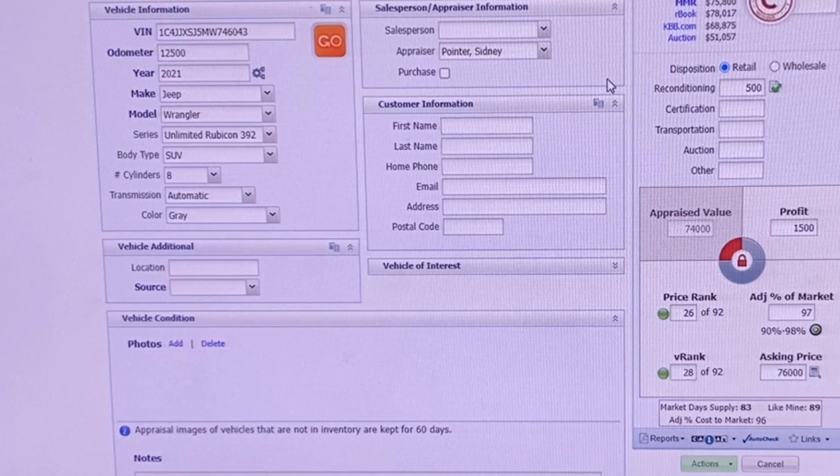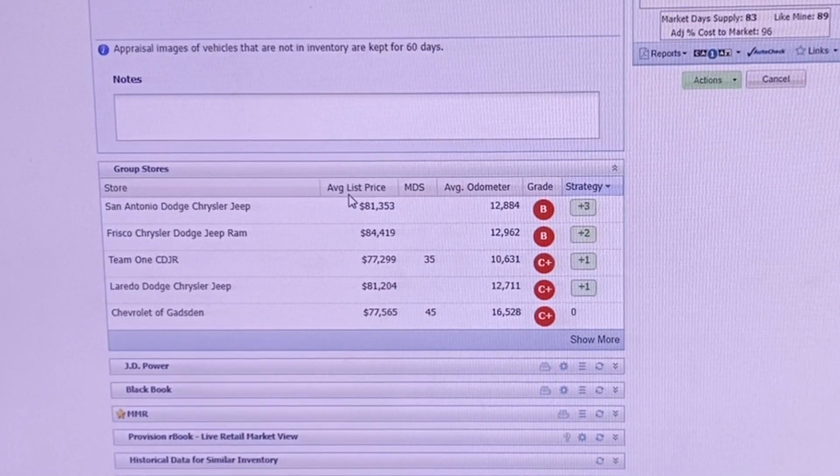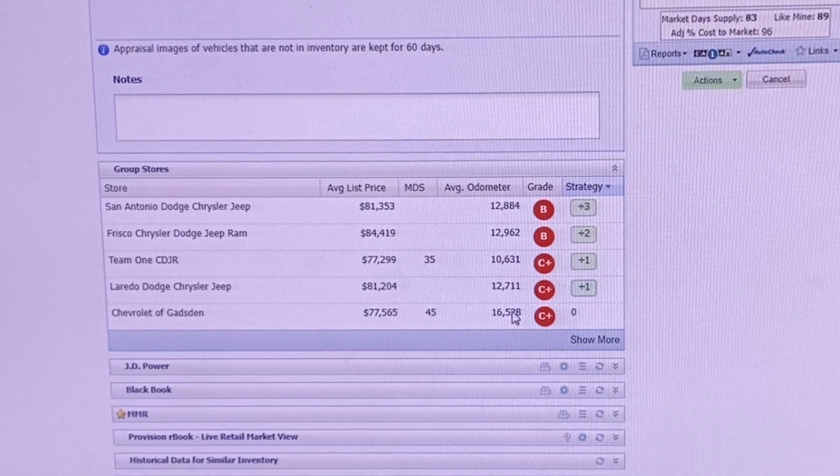So I've got the appraisal pulled up, and as you guys can see, I've got the mileage set at 12,500, and whenever you click go, it's going to pull everything up right here. So the first thing you're going to notice is going to be the average list price on these vehicles. With the odometer readings from 16,000 all the way down to 10,000, with ratings from B to C+, you're going to see prices of 81, 84, 77, 81, and 77. So that is what these things are going for on the retail side.